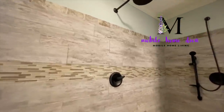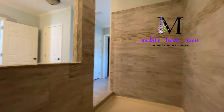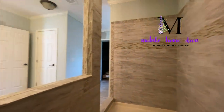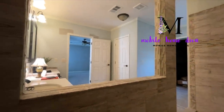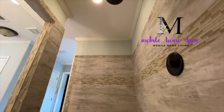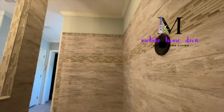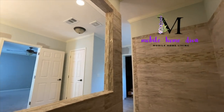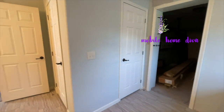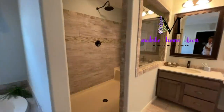Like, I'm sitting on the bench and you got all of that shower over there. You also have the glass where you can see out into the bathroom and the bedroom. Really nice. Your rain shower head is up there. Love the tile. Love it. I got real comfortable sitting there. I got super comfortable, you guys. Really nice. So that is your shower.